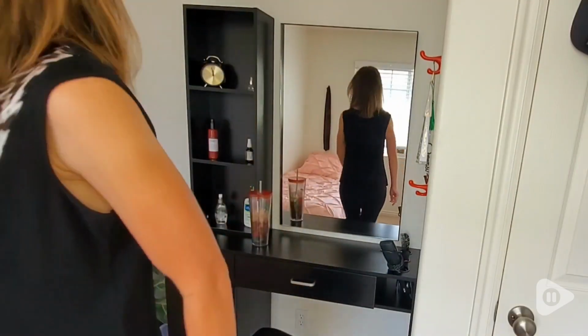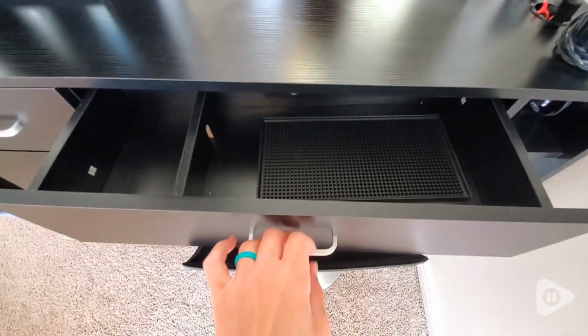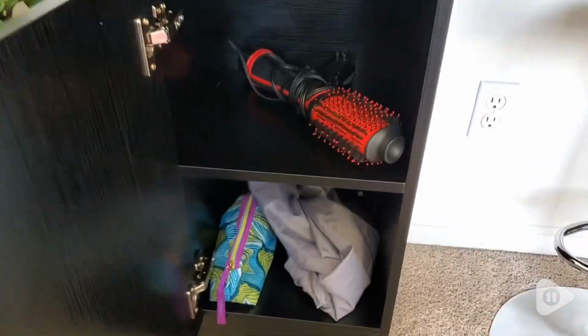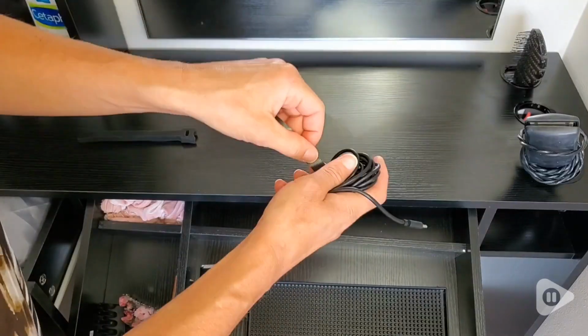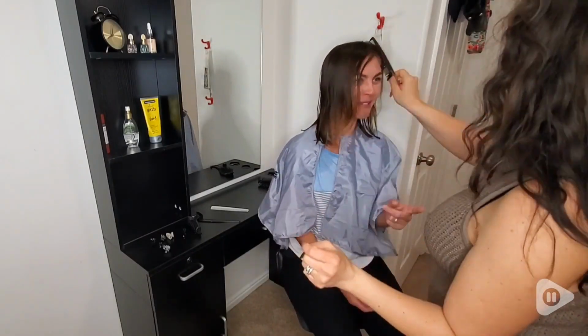The mirror is a beautiful size and wall mounts. The drawer organizer and lock are great, and the shelf along with your shelves on top make it wonderful for organization. This desk is super durable, great to use, and can be put to work.